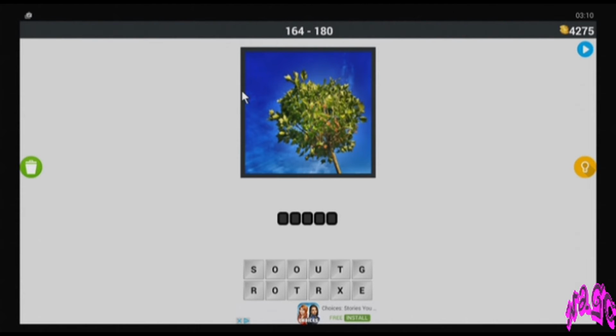Alright, so this one, you're looking at the sky and the tree. And so I really don't think the X plays a role. I don't think the U does either. You're looking at the top. Well, you're kind of looking at the top. You're not really looking at the top. I would assume looking at the top means that we want to see the bottom. And generally the bottom part of a tree is roots.